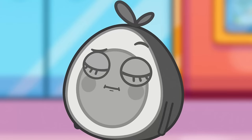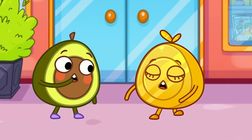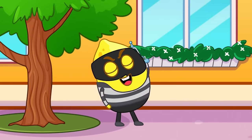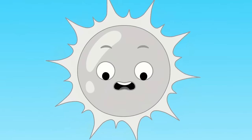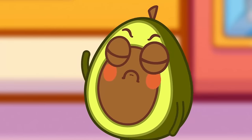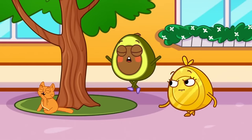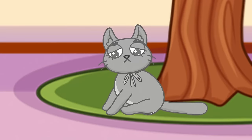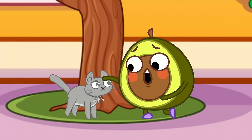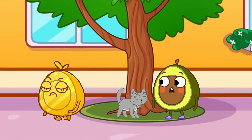Where could Mr. Lemon be? Hello, son! Now Penny is golden yellow! Oh no! He stole the sun's yellow color! Be careful, Pit and Penny! He took the kitty's orange color! I'll get your color back! Come on, Pit!